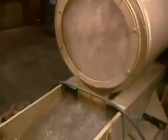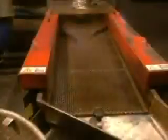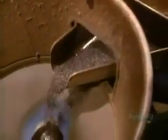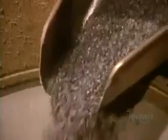Next, they're melted, pressed through a screen, then cut into pellets 1/8 of an inch long. They drop into water to cool, then go into a dryer. Factories buy these pellets and use them to make plastic products.